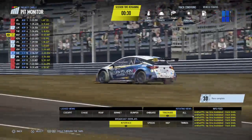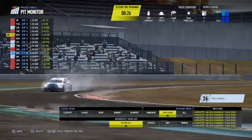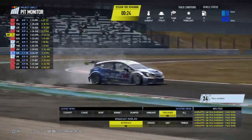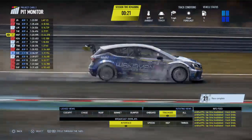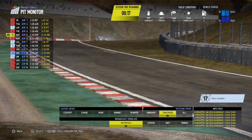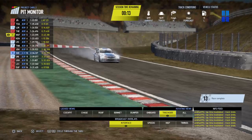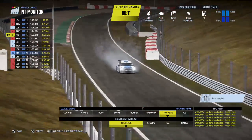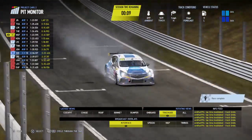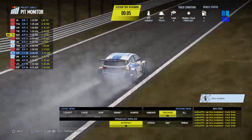Muff Dog having a little bit of a spin, but he's just about going to make it round. Muff Dog out of the final corner, slips through a couple of the puddles. The track's dried up again here, but he's over the line in P5.